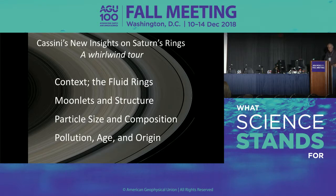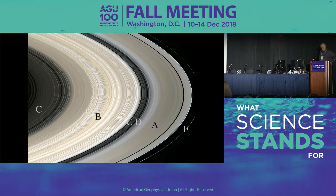Okay, morning everybody. I'm going to try to weave together a summary of what all this wonderful stuff means for the rings based on observations and analysis done by dozens of ring scientists, certainly not only myself, including my co-author Matt Tiscarino. So first I'm going to talk a little bit about the context. Many of you don't work with rings every day, don't maybe know this. Talk about the fluid nature of the rings. Talk about how moonlets influence ring structure. Talk about particle size and the composition of the ring material. And try to put together what we've learned in the story of the big picture, age and origin of the rings, which is maybe best constrained by this pollution by external meteorites or meteoroids.